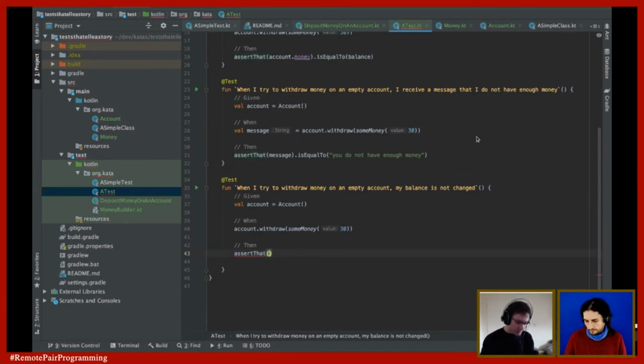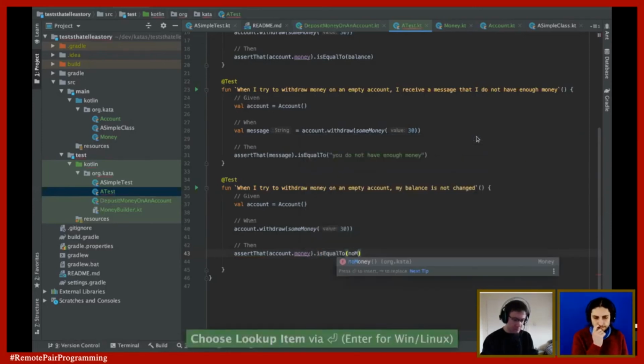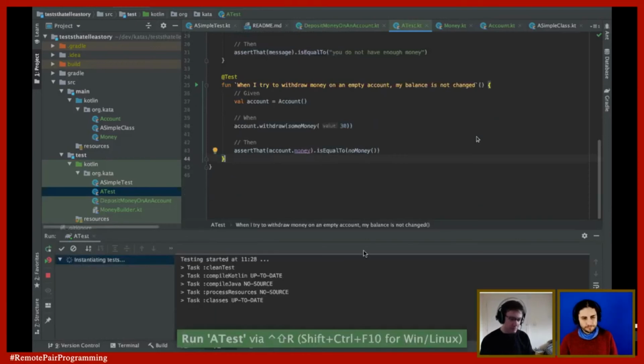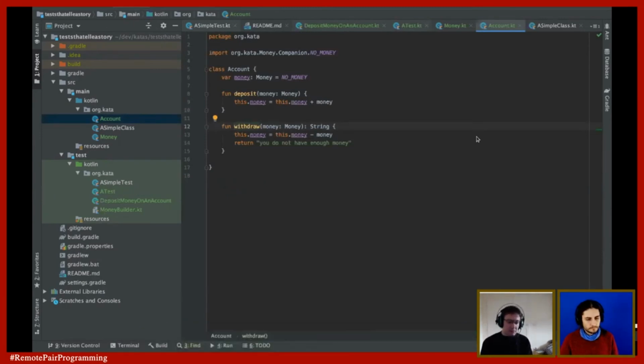And what we want to write is something like this. So this one should fail because we haven't implemented withdraw correctly. So let's make it pass. How would we make it pass? The simplest way?